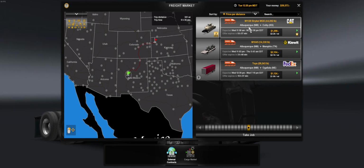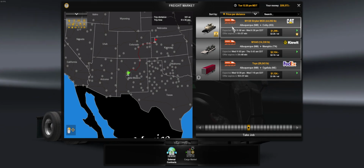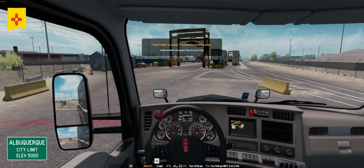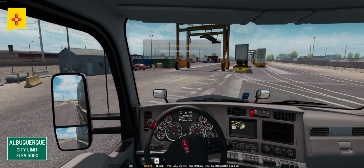Alright, we're going to be taking an M112H Striker MGS. I think we've taken something like this before. So nothing incredibly fascinatingly new. But it's been a while since we've taken a big piece of military hardware.